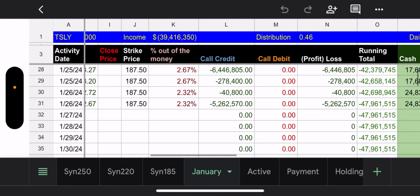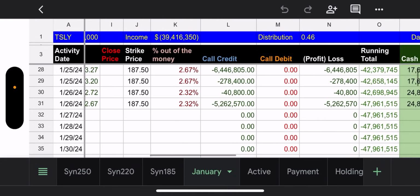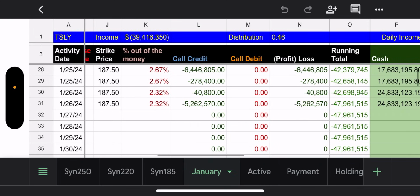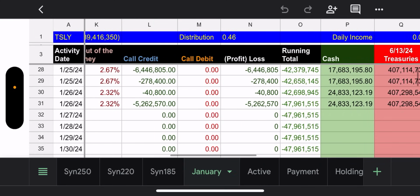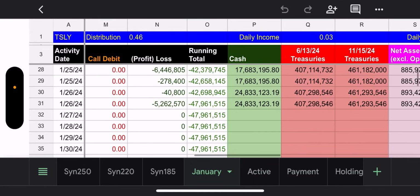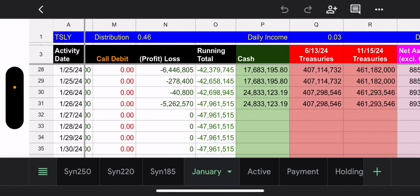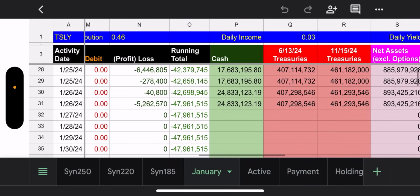All right, so weekly call income, we're looking at 39.4 million, so that's really good. Distribution payment, we're at 46 cents for the month. And just so you know, guys, I hear people quote my number. This is not what I'm saying it's going to be. This is what it is right now, okay? It could go up, it could go down. It depends how these weekly calls come out. Daily income is 3 cents a day, and daily yield is 0.33%.